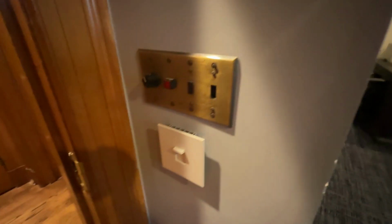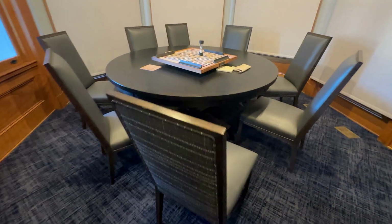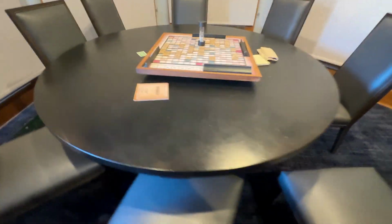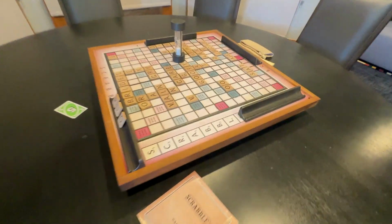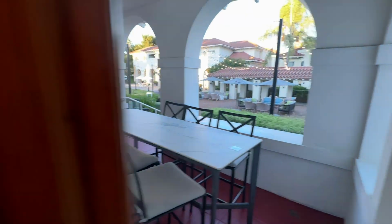I don't know if there's a light. Is there a light in here? There is a light in here. There we go. Looks like you got a computer and a printer, box, Scrabble, got some books. Not a big Scrabble table. And that looks out here. This is pretty neat. I don't see too many hotels having this.